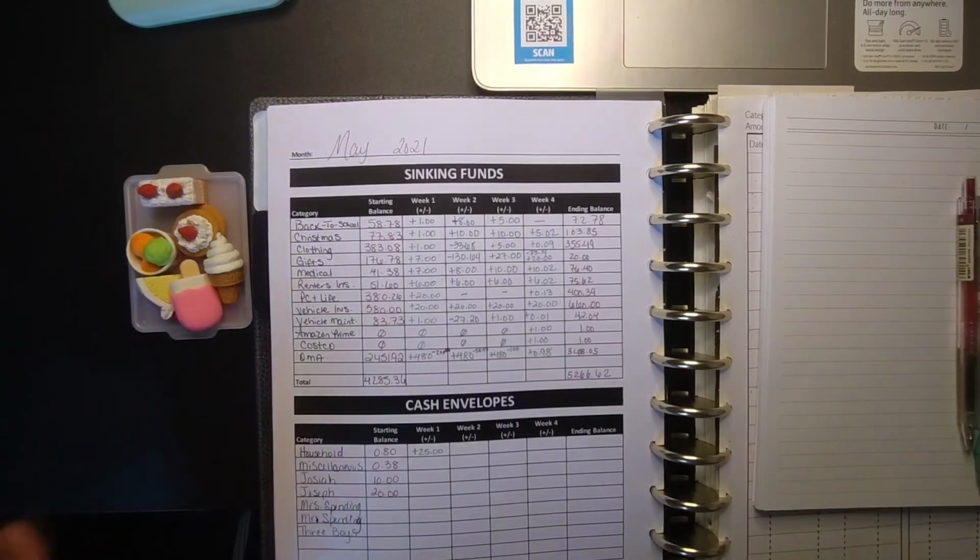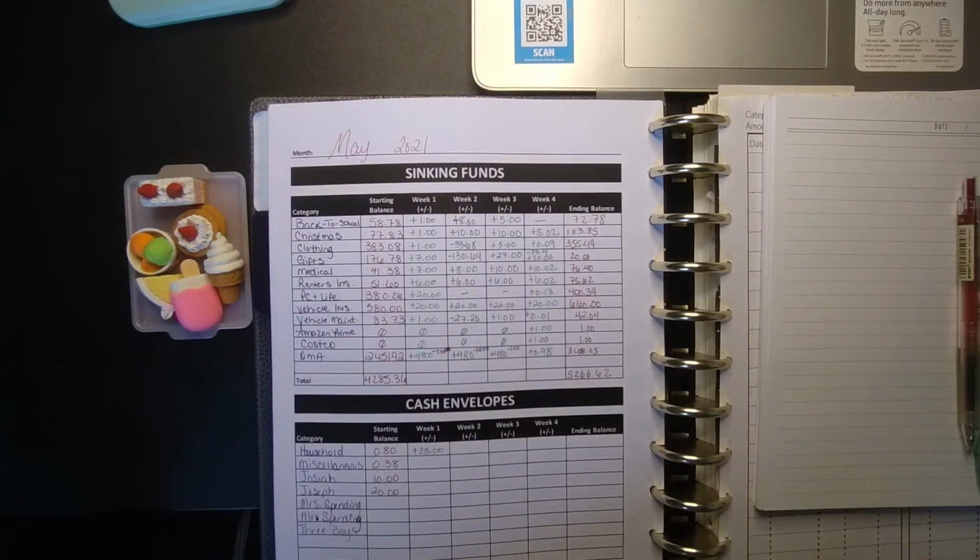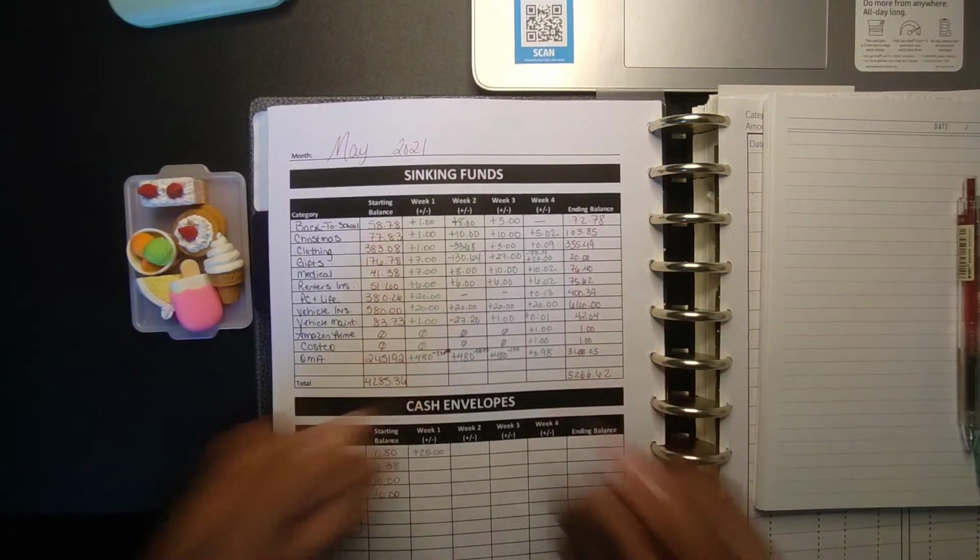So that is it, you guys. No cash envelopes updates because I have not been tracking that, and we don't track our cash. And that's our sinking funds update.